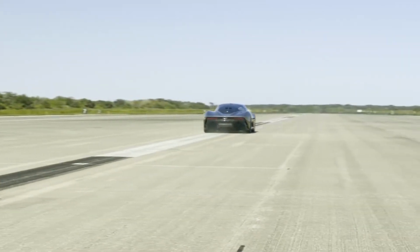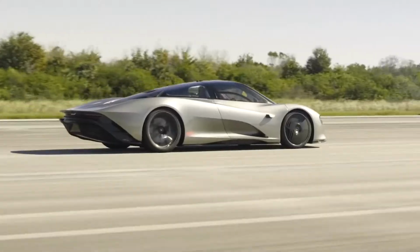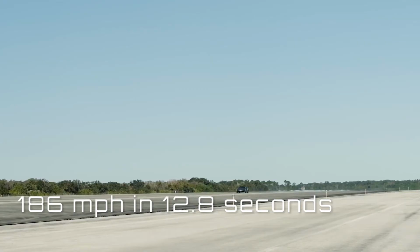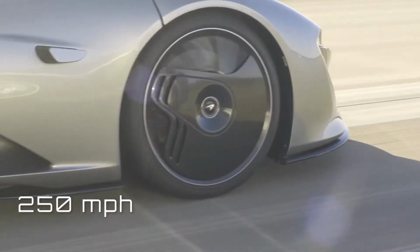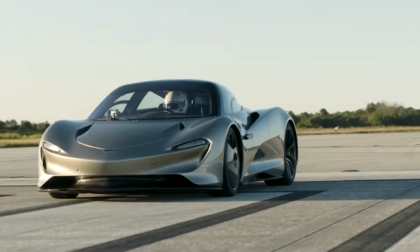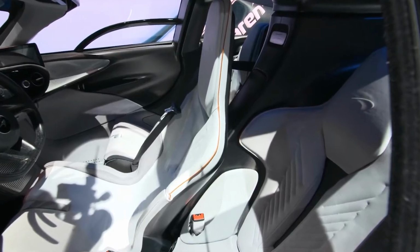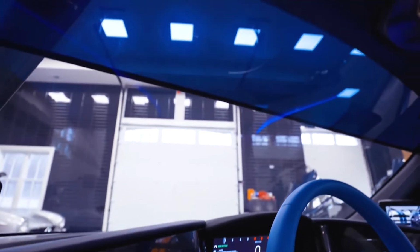Even though the 4.0-liter twin-turbo V8 engine's still there, it's now able to produce way more horsepower and torque thanks to an electric system. In a staggering 12.8 seconds, the automobile can reach 186 miles per hour, faster than any vehicle on Earth. With a peak speed of 250 miles per hour, it's also the fastest McLaren ever manufactured. Two carbon tub-molded back seats and a driver's seat in the middle make up the interior's triangle seating arrangement. To reduce glare and protect passengers from the sun's damaging rays, the cabin's glass walls extend almost to the ceiling and some of it's electrochromic.